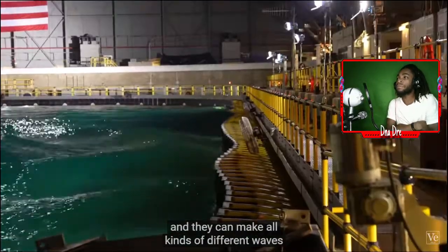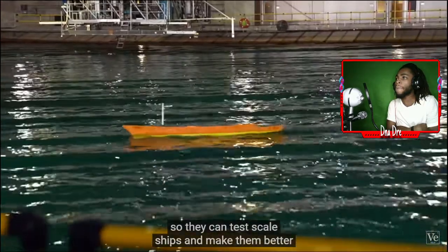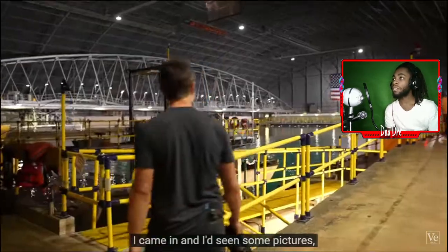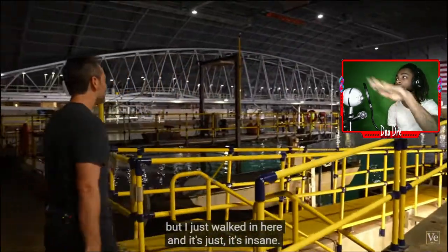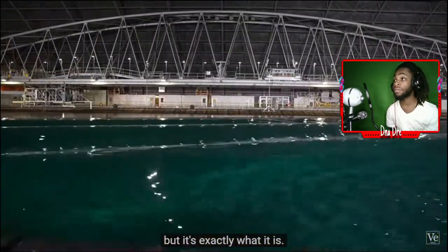Make all kinds of different waves so they can test scale ships and make them better before they actually go out on the open ocean. I took some pictures. I walked in here and it's insane. They say indoor ocean, but it's exactly what it is.